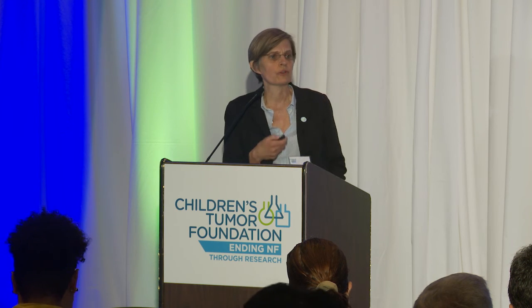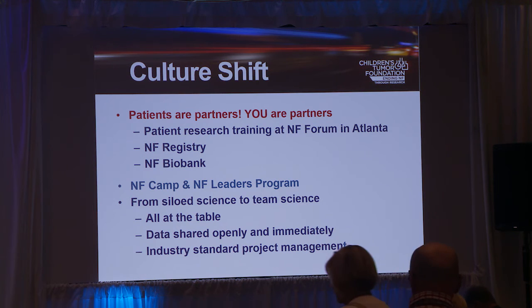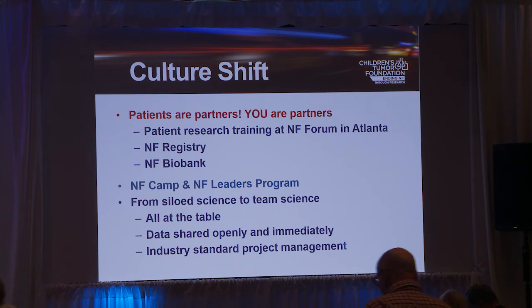But we want to make sure that you are understanding, and it's like learning a new language, right? You need to learn that science language in order to be really contributing and understanding what you're actually participating in. So that's the patient research training program, the NF registry, and the NF biobank you've heard about. The NF camp is another program that I'm really proud of.